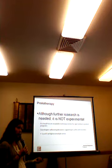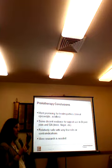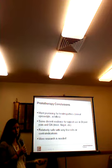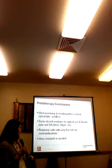And so for my conclusions on prolotherapy before I move on, it's most promising in tendinopathies and ligament issues. The research shows that it works really well for tennis elbow and Achilles tendonitis. There's some pretty decent evidence that it works for sacroiliac joint issues, as well as certain types of arthritis. Mostly the best research has looked at knee arthritis and then small joint arthritis, such as finger and hand. It's safe. There's very few risks associated with it. And like anything else, more research is needed.